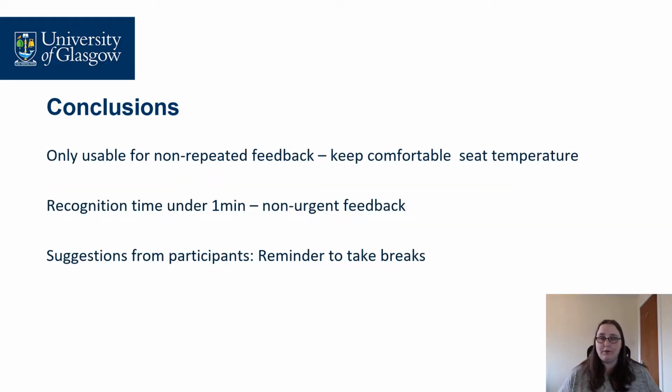Some conclusions of the findings. The heated car seat should only be used for non-repeated feedback so that the slow cooling does not influence the comfort of the passenger. The recognition time of under 1 minute would suggest that this feedback would only be usable for non-urgent cues. Participants suggested the usefulness of this kind of feedback to remind them to take breaks on long journeys.